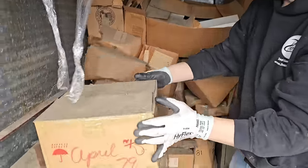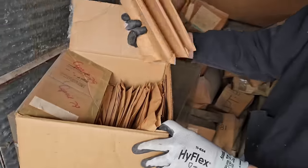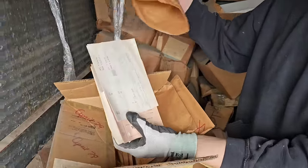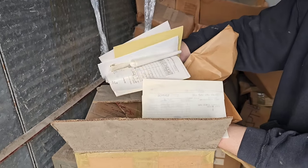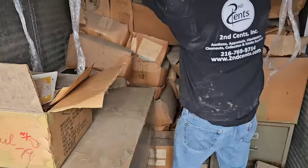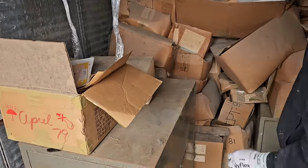Damn. This says April 79. Wow. It's gonna be all receipts. All those receipts, man. Wow, from 1979. August. So this might, hopefully, not all paperwork back here.